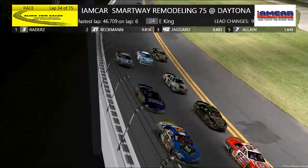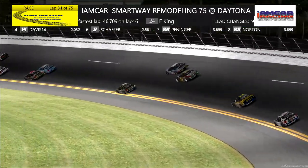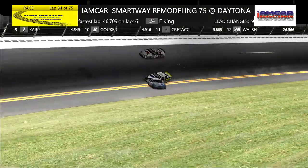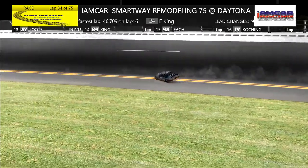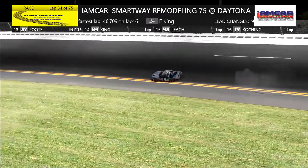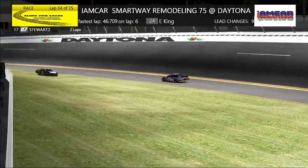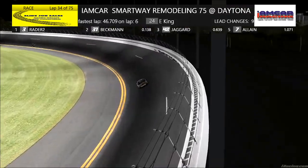It's on the top side here. Oh, just got collected by Leach into the outside wall. 51 gets collected in it. The 27 does a good job getting on the brakes. Stewart makes it by it. Yeah, we'll back out once again in lap number 34. As they say, cautions breed cautions. That's exactly what we got going on here tonight.